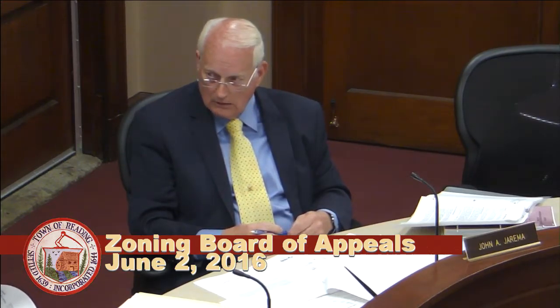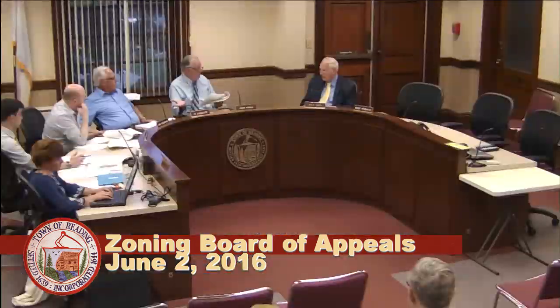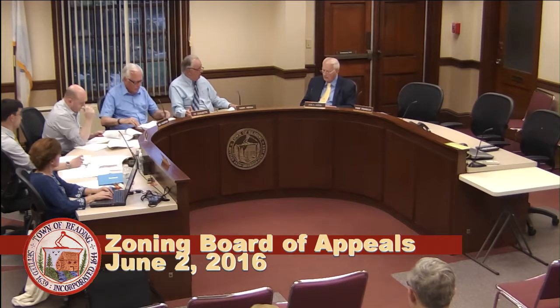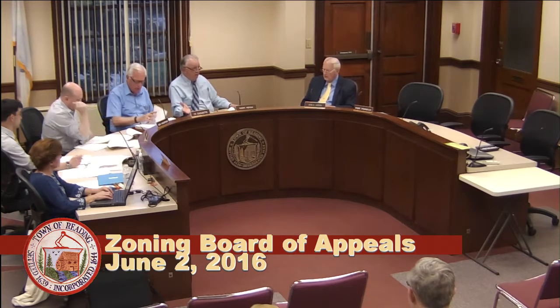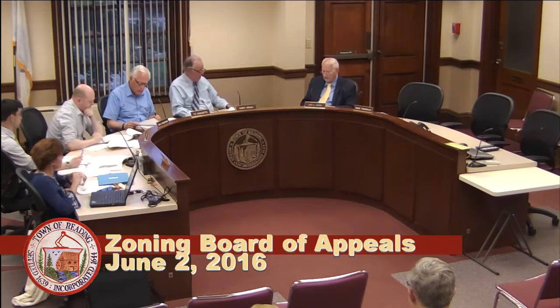What makes you think a deck is going to be conducive to a lot of noise? I mean, you sit on your deck, you sit on your front porch, you know. Would you need a deck to make a lot of noise? No. So what you're kind of saying is this proposed deck is conducive to a lot of noise coming from the property. Well, he could not build a deck, have a family reunion, have a graduation party, and still have a lot of noise.